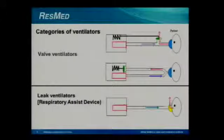Also, it was mentioned earlier today that there are a couple major types of ventilators. There are those that you call a respiratory assist device or a leak ventilator, and then there are those that use a valve. I think Diana also mentioned that a little earlier today, a valve ventilator. You might be wondering, well, what's the difference? Why would I use one over the other?